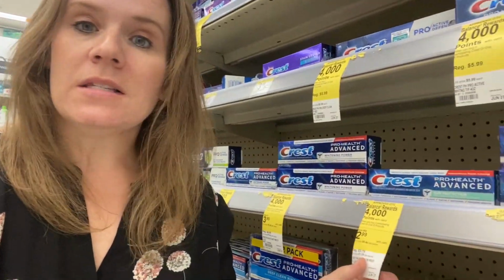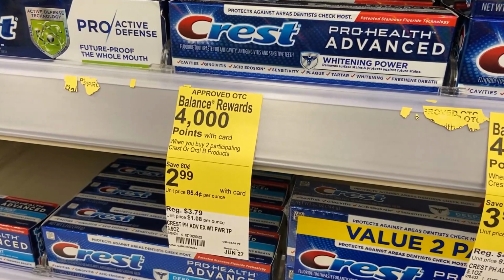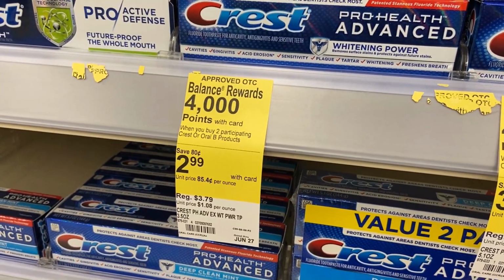Guys, our really great Crest deal, it's back. Last month, buy 2, get 4,000 rewards. This month, buy 2, get 4,000 rewards. It's a white tag. It's good all the way till the end of June. This is going to make deals all month long, but the ones that are easy, you'll find some Crest Pro-Healths that are $2.99. So grab 2 of them. Even with no coupons, it makes the toothpaste 99 cents, but there are coupons.